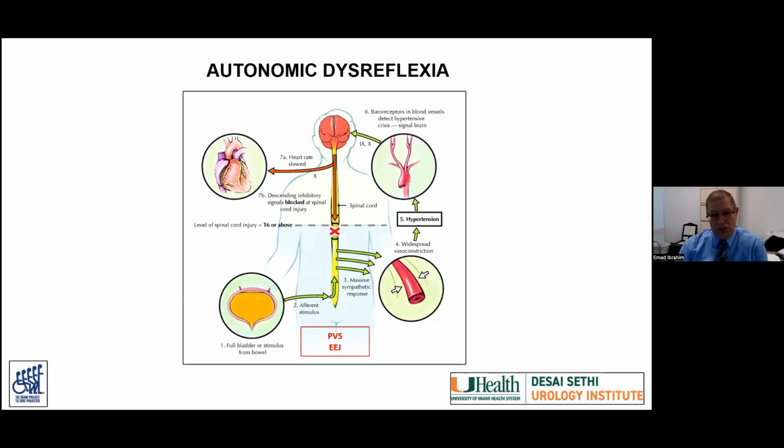So what we usually do to minimize the effects of autonomic dysreflexia is we give nifedipine. It's a calcium channel blocker. We give it sublingually before stimulation, and that takes about 10-15 minutes to work. If the patient does not want sublingual or wants to do it at home after they are trained, then we recommend that they stay 30 to 45 minutes after taking the nifedipine before stimulation.